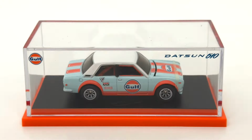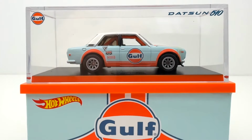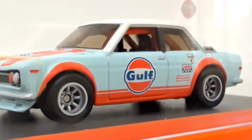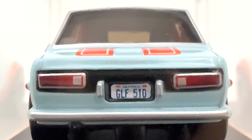Sticking with the Datsun brand, our next RLC car is the 1971 Datsun 510 Bluebird in Gulf Racing livery. This casting is bright blue with orange accents throughout the design and is packed tight with a roll cage on the interior. The Datsun rolls on wheel riders with painted silver hubs and is finished off with a custom Gulf 510 plate on the back.